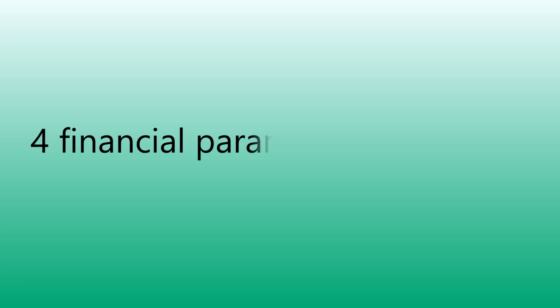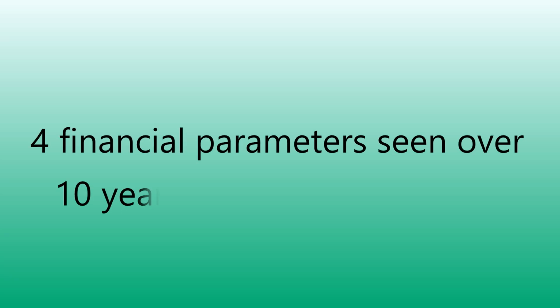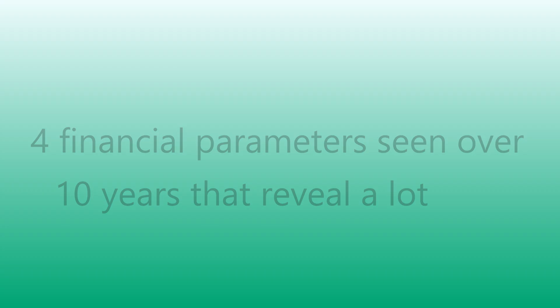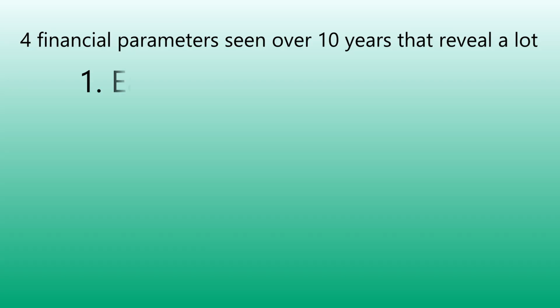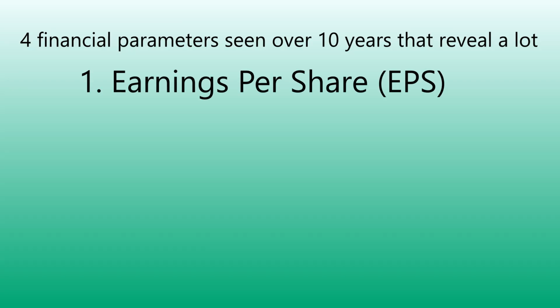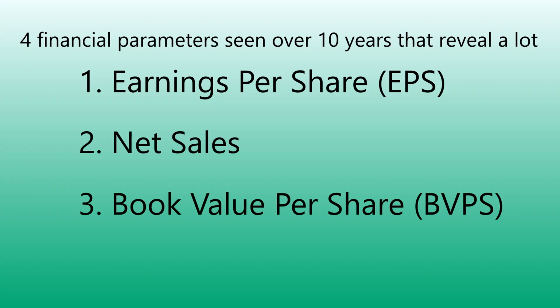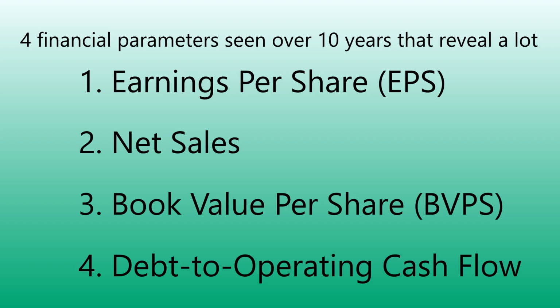Four financial parameters over 10 years, in addition to the decision rating, tell you one heck of a lot about the company's quality. They are earnings per share or EPS, net sales, book value per share or BVPS, and debt to operating cash flow. Let's see how.